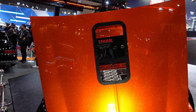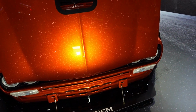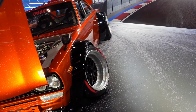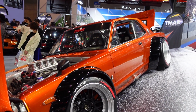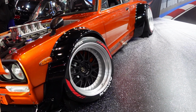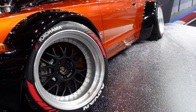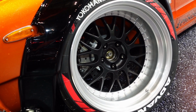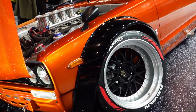Nice holes for the ITBs to poke through. Love that paint, look at that. Man, props to them for this booth. To set it up in this fashion where, you know, you can actually see what's going on. Good job, guys. And it looks to be on some big wheels. What are those, M1s maybe? Yokohama tires. Brakes are Willwood, you know, single piece rotor, not vented rotors.